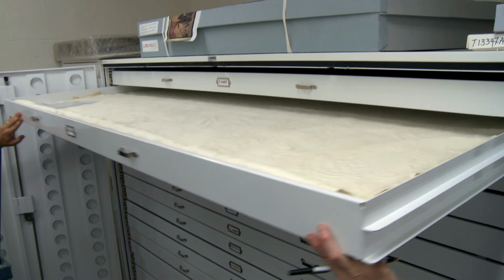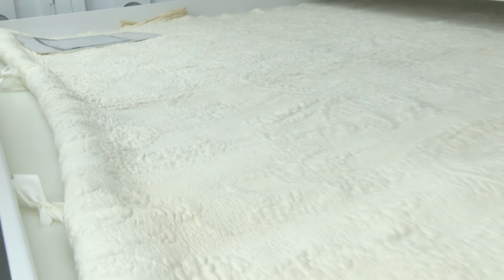The earliest dated quilt in our collection was made by Eve Van Cortlandt, dated 1760 and has her initials on the lining, EVC. The top is of fine linen. It's obviously from a well-to-do family.